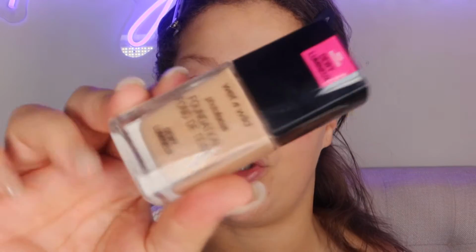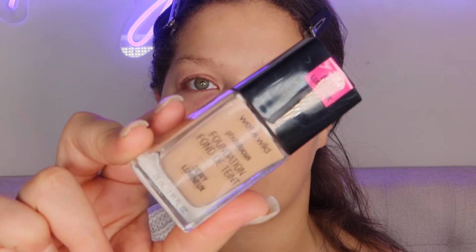Now let's go on with foundation. I cannot believe I forgot about these two. I'm showing you two, that way you have options. Wet n Wild. This one is the one I'm going in with. It is such a good foundation. This is the Wet n Wild Photo Focus. This is the dewy one, which I was honestly looking for my matte one, but it's somewhere in my drawer of foundations and I just gave up. So we're going with dewy.